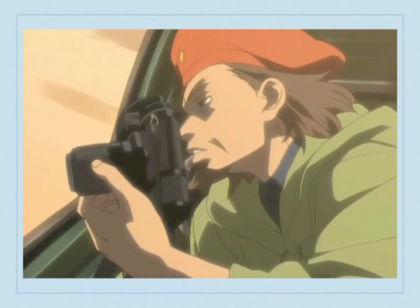For no lens cloth. Lens cloth. Hey, I don't have a lens cloth. I have some at home.